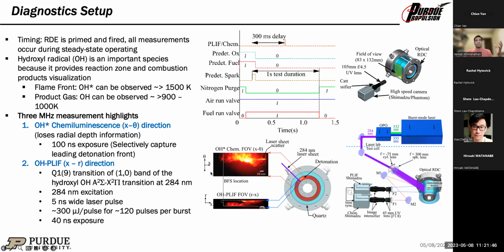We've not done any spatial transformations. These are all real images. And the good thing about OH PLIF is that it goes through two curved surfaces. So at this particular angle that we've picked for the curvature of the RDE, we can just point a camera straight at the PLIF plane and it'll be warped back. The object plane will get transformed back because of the curved surfaces. So we don't have to go through a whole bunch of transformation analysis in this particular case. Okay, so that's two of the three measurements.